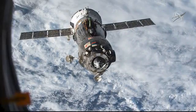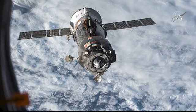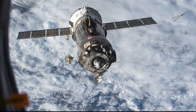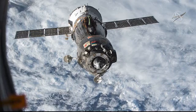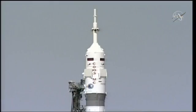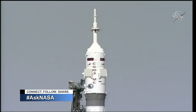The entire spacecraft serves not only as a crew transport vehicle to and from the space station, but also as an emergency return vehicle in the unlikely event the crew needs to leave the station unexpectedly. And we'll be going through this Soyuz spacecraft in a little bit more detail as we continue to watch it fly up to the International Space Station.